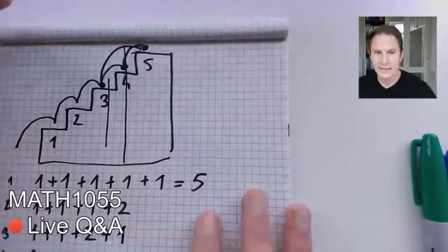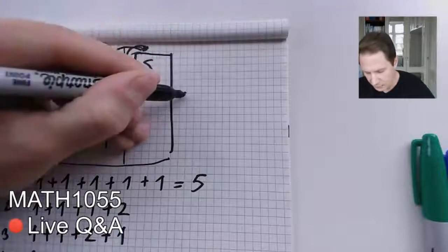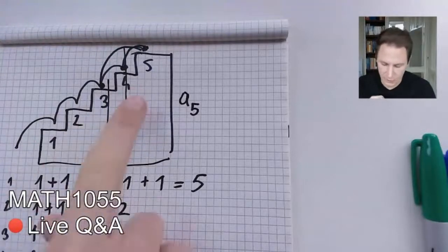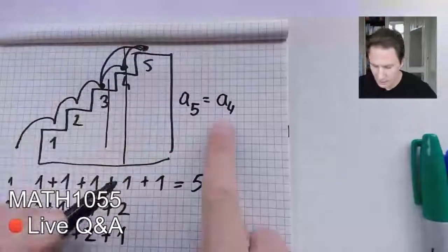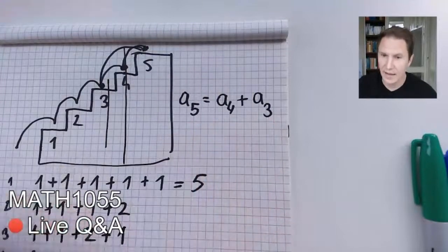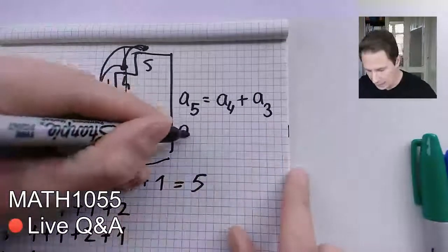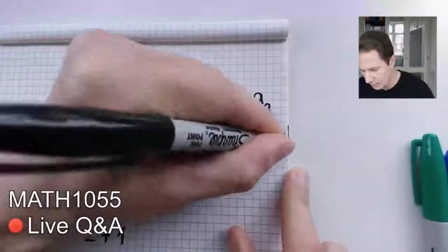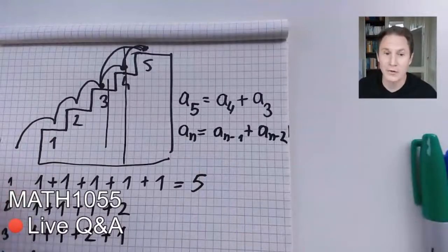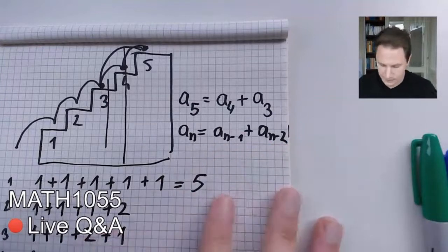Okay, so what I'm saying is that the number of ways to climb up this staircase, let me call it A5, the staircase with 5 steps, is just the number of ways of climbing up a staircase of 4 steps plus the number of ways of climbing up the staircase of 3 steps. So if an is the number of ways of climbing up a staircase of n steps in steps of 1 or 2, this is the general rule: an is equal to an minus 1 plus an minus 2. Yes, James already in the chat, this is resembling the Fibonacci sequence. Of course, we now have to know what are the first two numbers in the sequence.